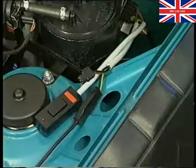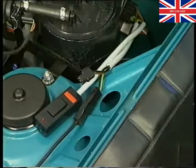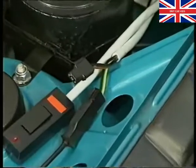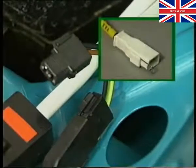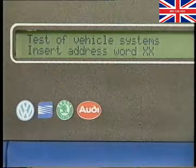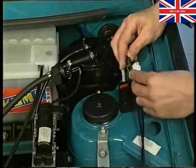This point is most important because if the diagnosis sockets have, by accident, been wired incorrectly, it's possible that the positive supply cable may come into contact with the 1552's white plug. This could seriously damage the 1552, resulting in an expensive repair. If the startup screen is displayed, as it is here, connect the white plug to the remaining socket.